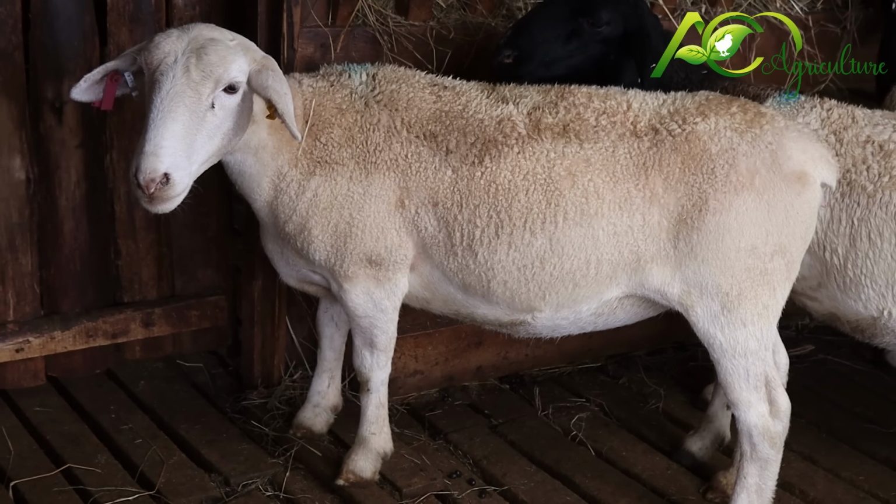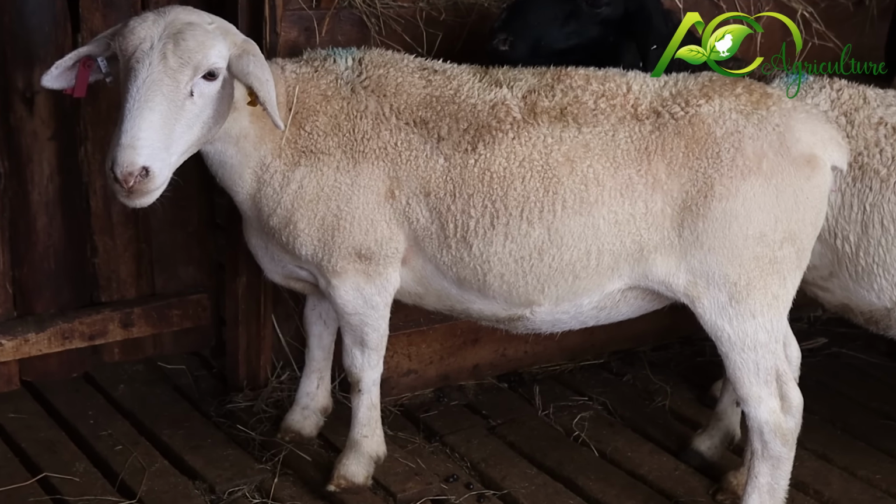Number 3 is they are good converters of feeds. If you feed them with any kind of feeds, so long as they are eatable by animals, they can easily convert them into energy. So the Dorpers were basically developed for that reason. They can survive under harsh climatic conditions, like the hot areas, like in South Africa, Cape Town, and also cold areas like America, Australia and so forth. So basically Dorpers were developed for those reasons.